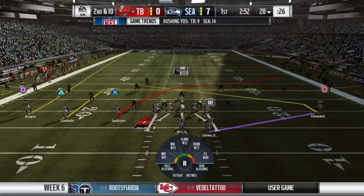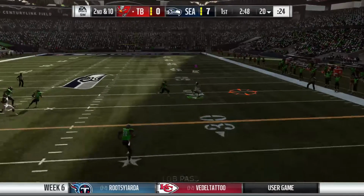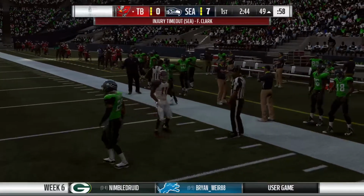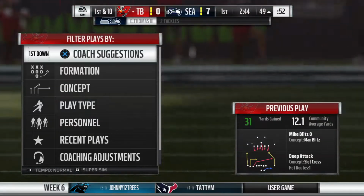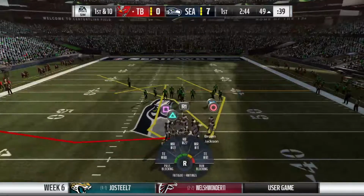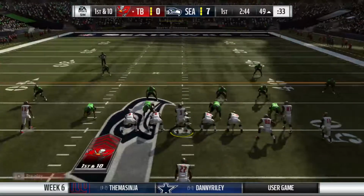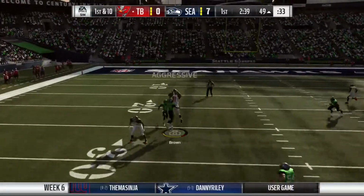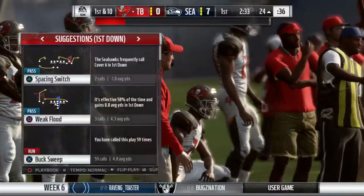After the incompletion, here's 2nd and 10 from the 20. A second down throw for Winston. He's got the hook up here to Deshaun Jackson. And he'll be taken down, but not before they work it across midfield. So the line of scrimmage moves all the way across the 50 now as they come up 1st and 10. They go play action here on 1st down. Man open left side is Brown. A really nice gain of 25 yards.